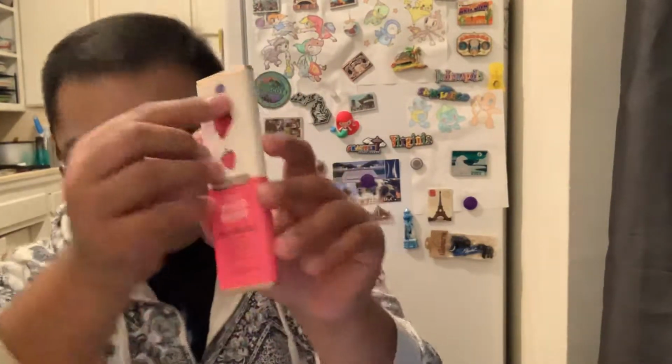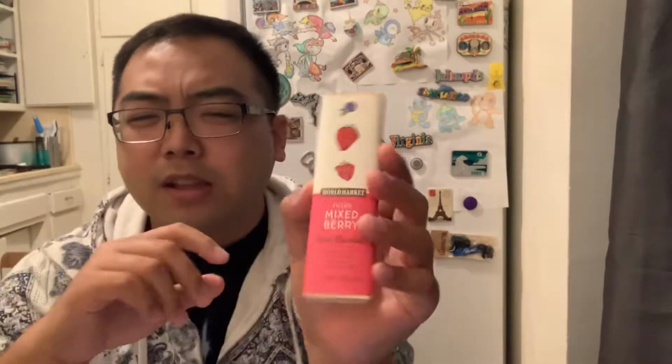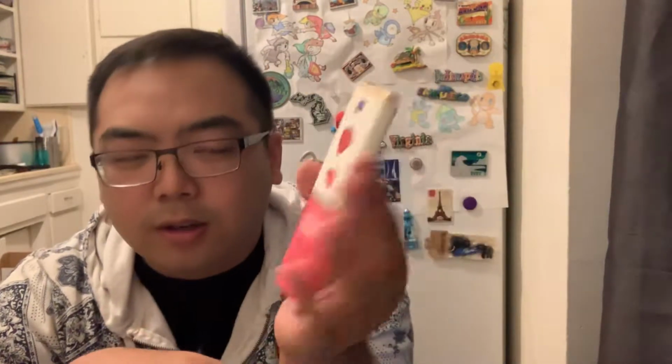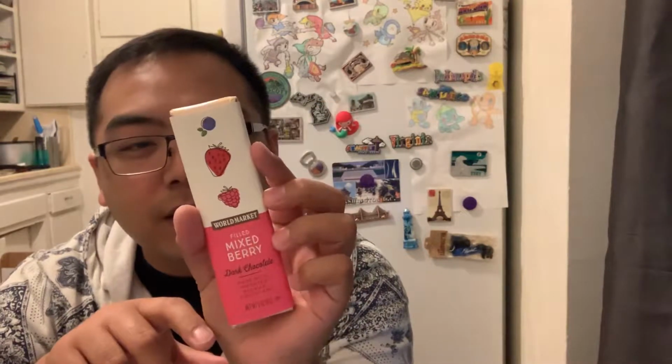The first thing I will be trying is this. It's called the Filled Mixed Berry Dark Chocolate, and it retails for around $2 to $4, depending on where you're at. Sometimes they have a sale on these things, sometimes they don't. But yeah, it's made with imported Belgian chocolate. And the packaging is pretty cute. I like the berries on there. So hopefully I get to taste each one of those when they're in there. Let's try it, okay?